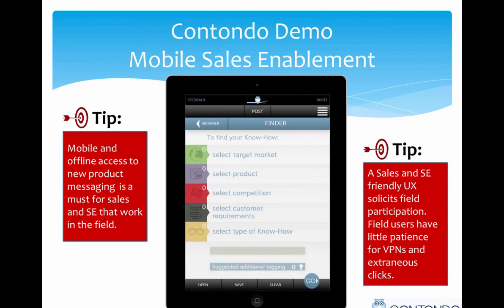So just diving in, what you're seeing now is the main screen of the Contondo platform, and on both sides of this mobile device, you see our proposals, our tips. So I guess the first thing is the fact that it's a mobile device. We're all PMs and PMMs, and the people out there in the field are sales engineers, and they need to be mobile. So for sure, your knowledge management system has to be both mobile and work offline, in order for your sales team and your sales engineers to really use this device.